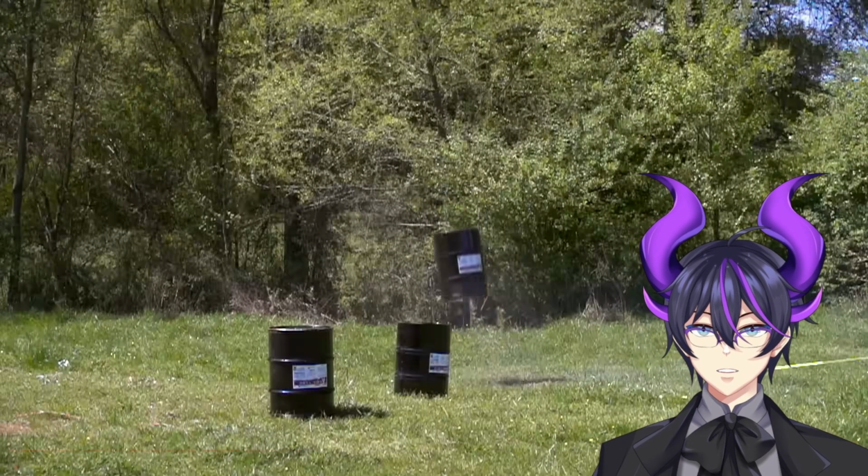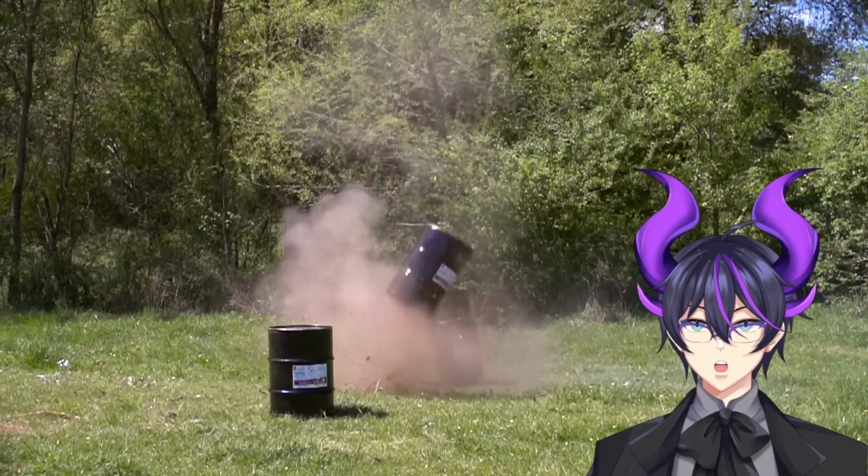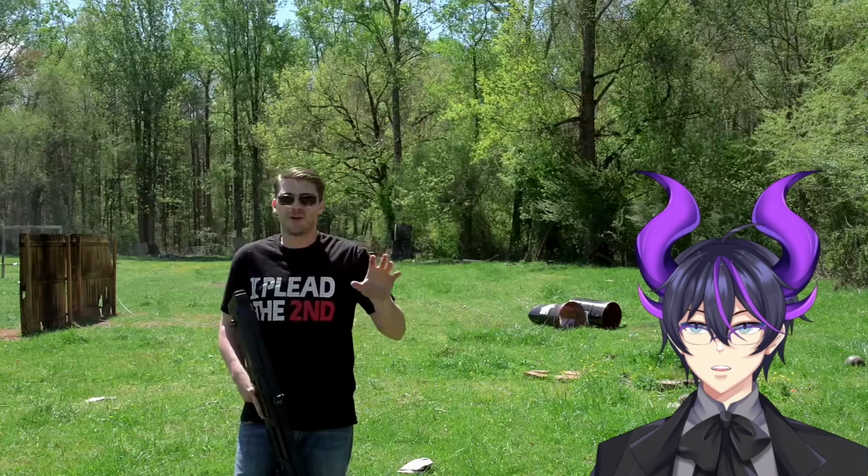So we might have put a little bit too much acetylene in those. Let's see if we can change the mixture up just a little bit.